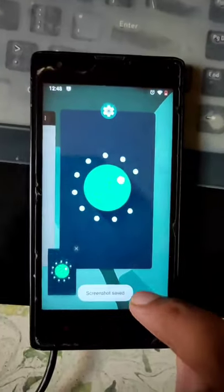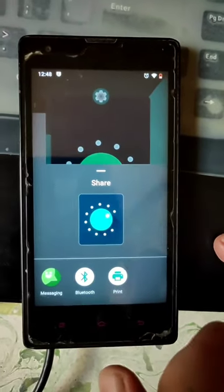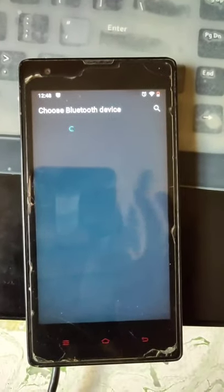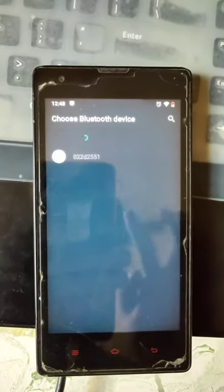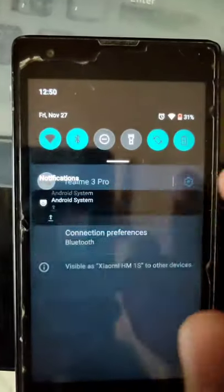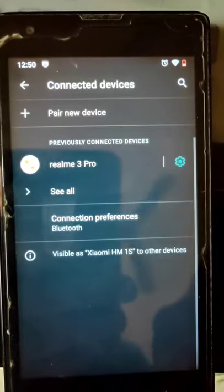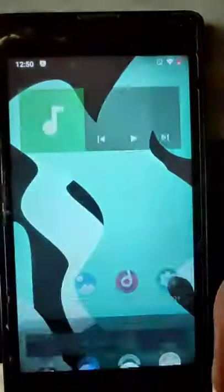So a few things I just want to try is to share the screenshot with the help of Bluetooth to see if this works. Turn on the Bluetooth so it will find some device that is active for now. So it asked me for the pairing, and I did the pairing first, and after pairing the file was successfully sent, as shown in this video. So file transfer via Bluetooth is working fine, and well, it looks good.